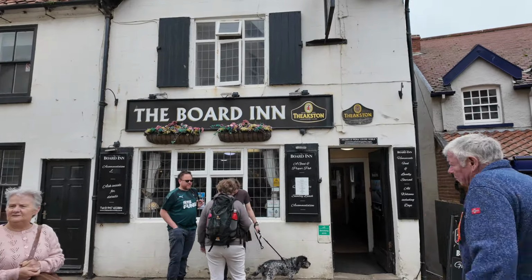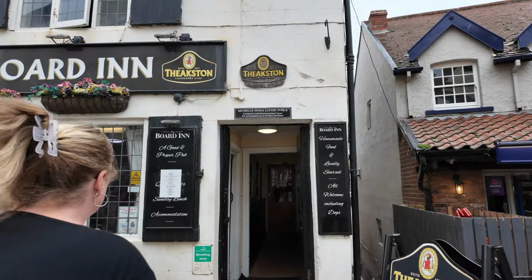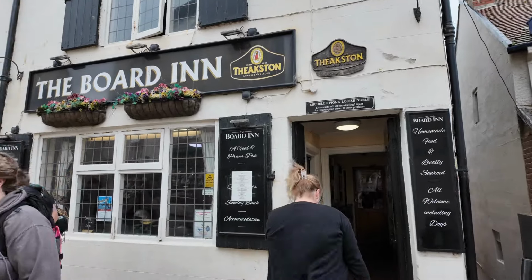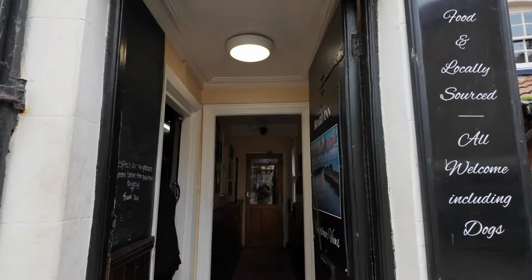Here it is. It's a Theakston's Inn by the look of it. So the guys who didn't like me drinking John Smith's, you'll be happy, because it looks like there's going to be some good ales in here. Let's head in.